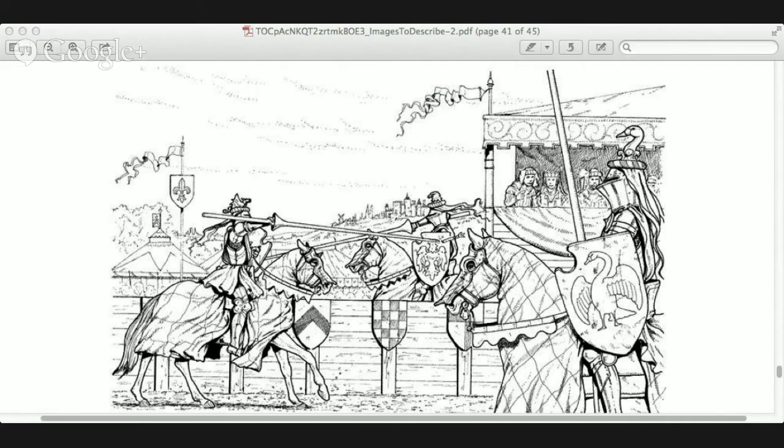So you would say, in the game of jousting, two men ride on horseback and try to knock each other off the horses using their lances. That would be like a description. So it's like a long pole. Whew, I couldn't remember. It's kind of like a spear, right? Except it's not sharp at the end. It's just meant to knock them over. Okay.